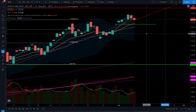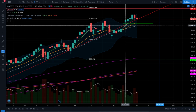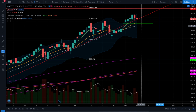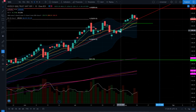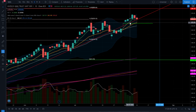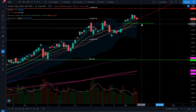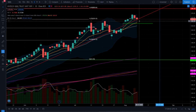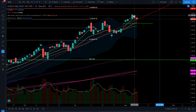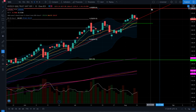Now a price target on the Nasdaq 100 I still have set at this $280 level, but it probably won't get there until it's done cooling off and consolidating some of its gains, which you can see here that it had a monster run off of the 5 EMA touching the 13. You had a sharp increase in the 5 EMA, had some nice separation from the 13 EMA, and now the Nasdaq 100 QQQ ETF is taking some time to cool off, consolidate some of its momentum and gains before it wants to go back up and close this $280 price target level.